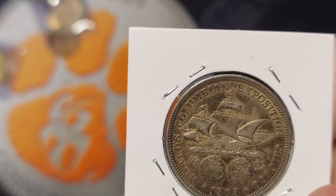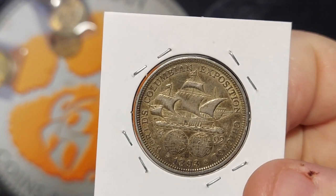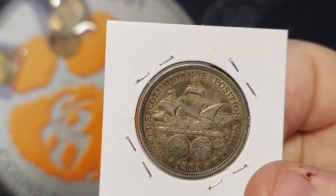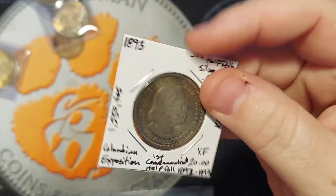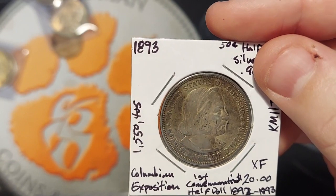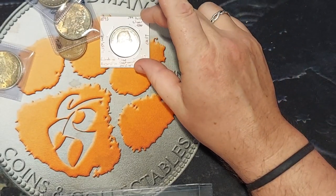On the reverse, you have the double globe showing the east and west hemisphere, and one of his ships that sailed the ocean to the New World. Like I said, a very common coin. For 1893, they minted 1,550,000 of these. And again, they're very common to come by and very inexpensive.